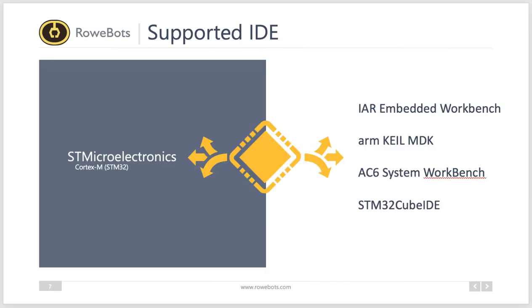Talking about the supported IDEs, this version of UNISON RTOS implemented into STCube MX supports Cortex-M MCUs and is available for IAR, ARM Keil, System Workbench, and of course for STM32Cube IDE.